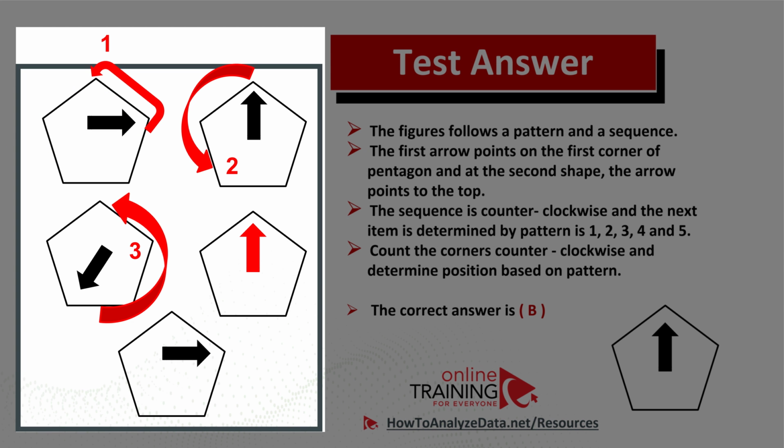To determine the position of the next arrow, we need to determine the pattern. As you can see, the position of the arrow in the next figure is determined by the sequence number. For example, in item 1, the arrow points to 1 o'clock, to the first angle of the pentagon. For the second position, you need to move counterclockwise into the next corner.